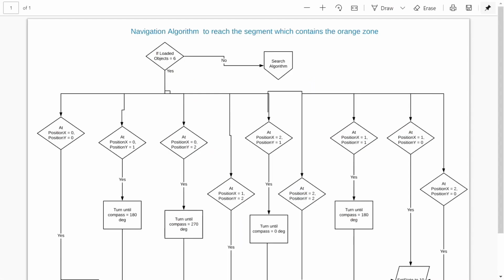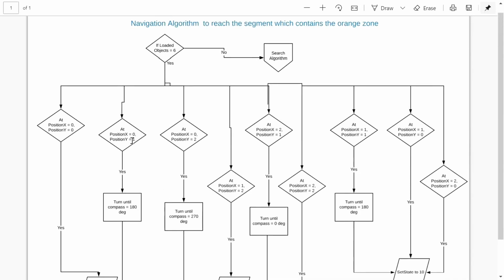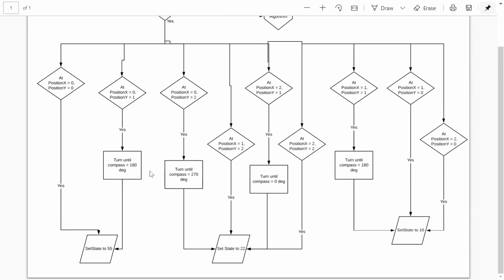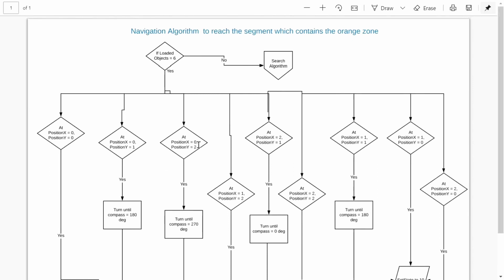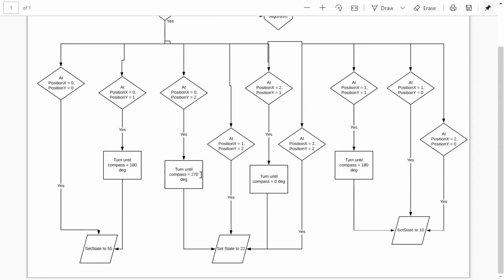This is the navigation algorithm to reach the segment which contains the orange zone. If the loaded objects equals 6 and if the robot position is x0 and y0, then it will set state to 55. If the robot's position is x0, y1, then it will turn until it faces down, that is 180 degrees, and it will set state to 55. If the robot's position is x0, y2, then it will turn to the right, which is 270 degrees, and it will set state to 22. If the robot's position is x1, y2, then it will set state to 22.